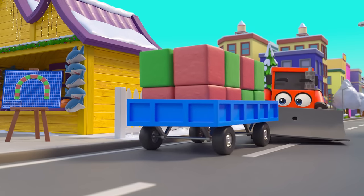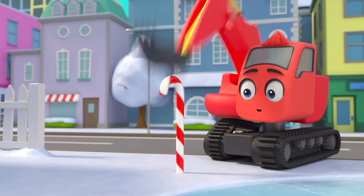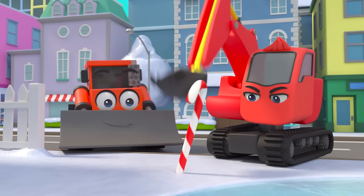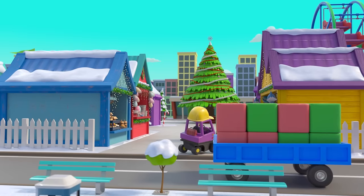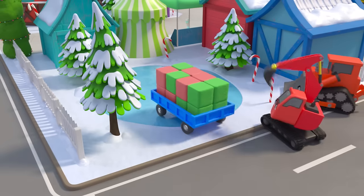Wow, they look heavy. What's Digley doing? He can't get it to stay still. Bump is going to help him. Teamwork is the key. Wow! That big hit made everything shake. Oh no, the blocks are rolling away.